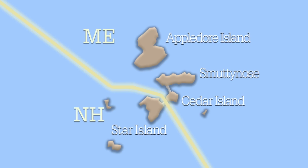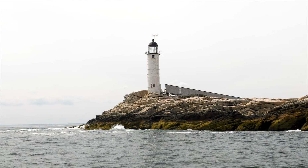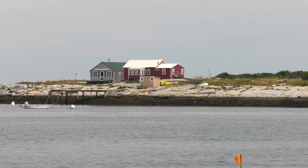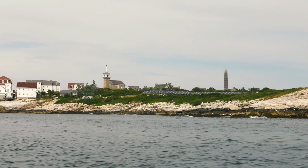Half the islands are in Maine, the other half are in New Hampshire. But Appledore is home to the Shoals Marine Lab, and Cornell University and UNH have a joint operation. But just spectacular scenery. You're 6 miles out. So they have power and everything out here then? Yeah, they have their own generators and everything. They're self-sufficient, a lot of solar panels and stuff.